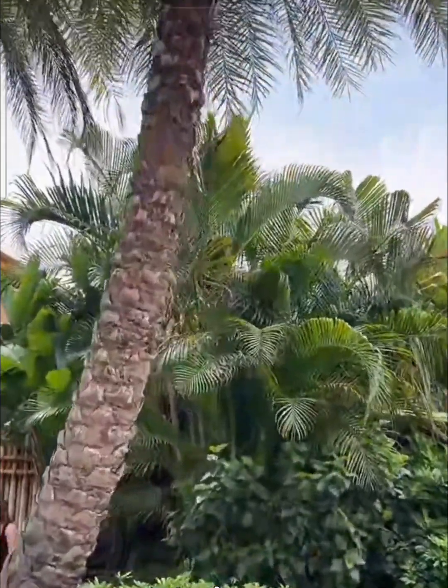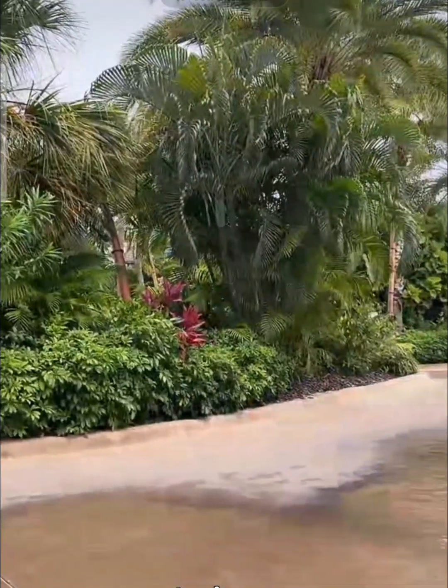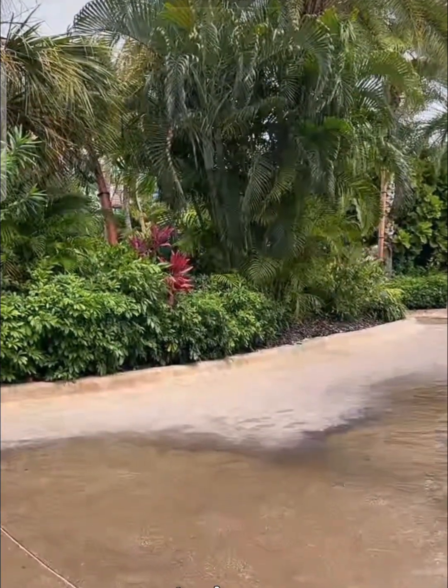Here's the thing, I don't drink alcohol, so I can't tell you how the drinks are. My friends do, they love it. I've never heard any complaints about the drinks. Keep in mind it is a theme park, so it is going to be a little expensive.